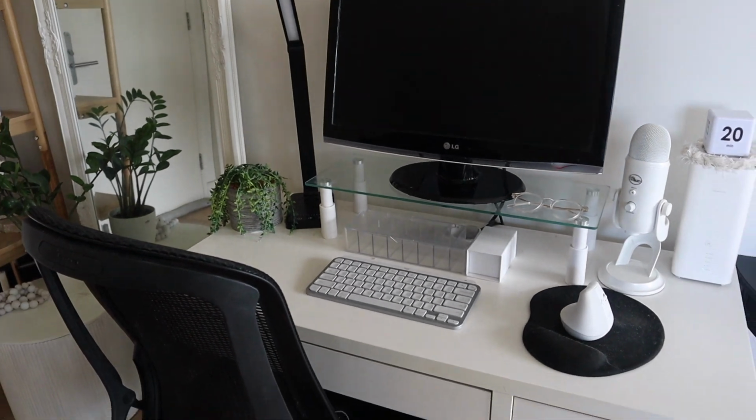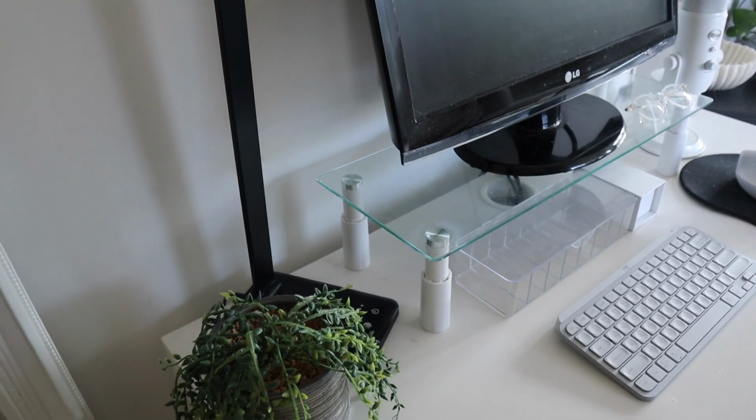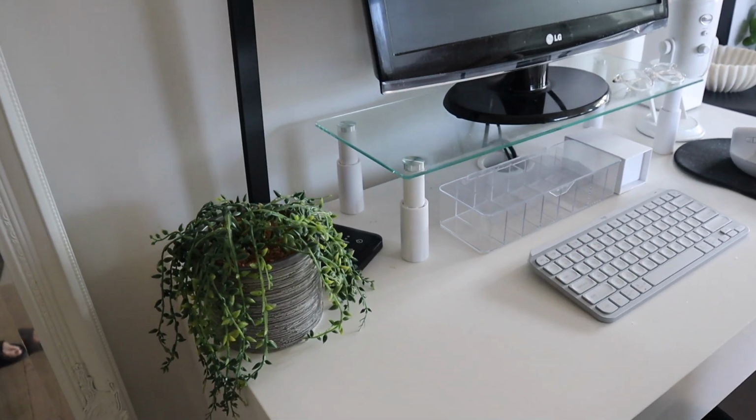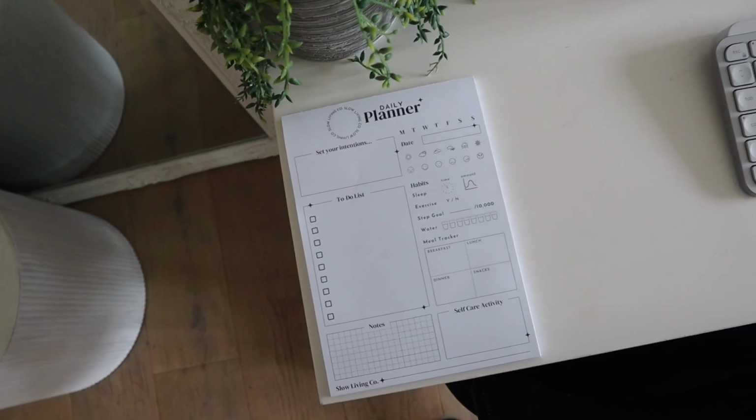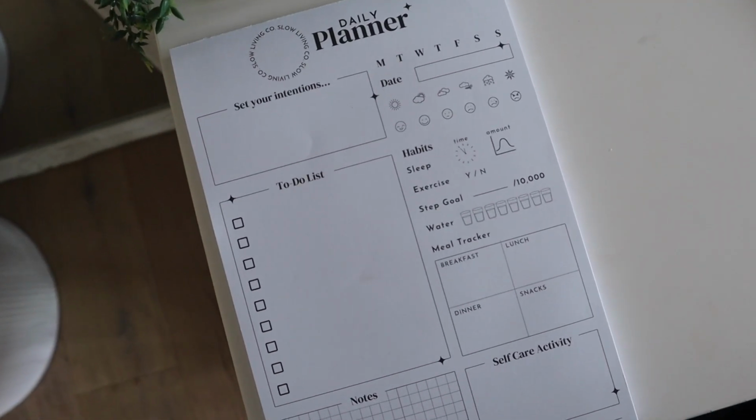Next to that, I've got my desk, and this is my sort of work from home space. I've got my intercom above that, and I try and keep this really light, bright and clean because it is a studio apartment. These are my daily planners I created, which help me organize my day.